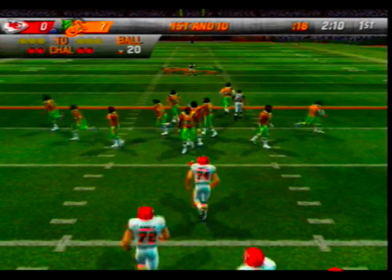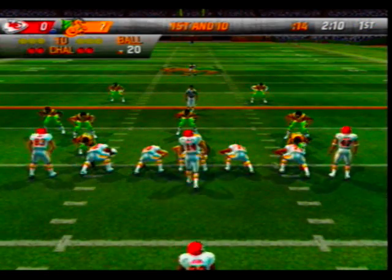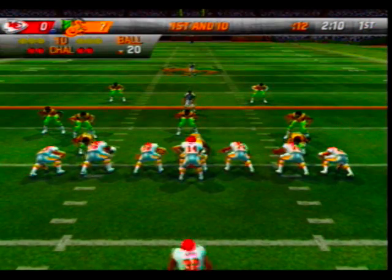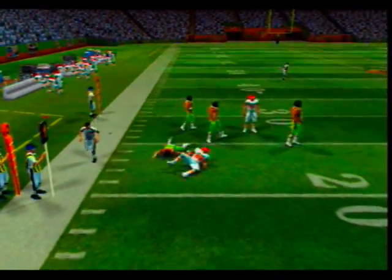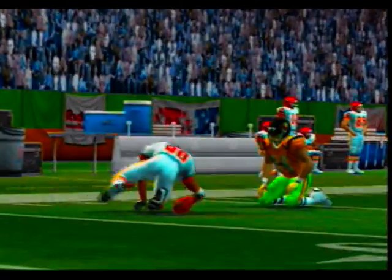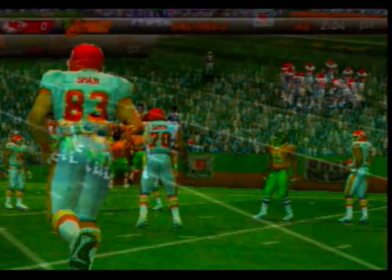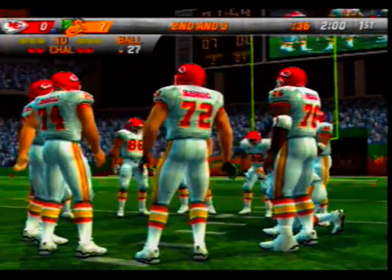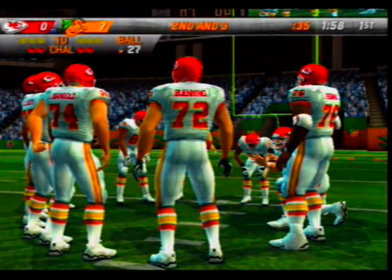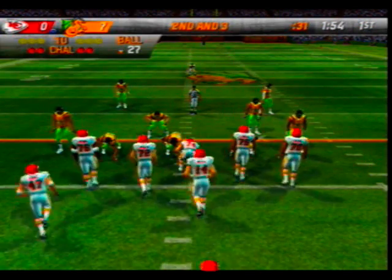First and 10, ball on the 20-yard line. Watch the snap down! Alford, the lone setback. Gets rid of it. And he makes the grab. Plummer is there on the stop at the 27. Hughes gains about 7 yards on that reception. Ball on their own 27-yard line.